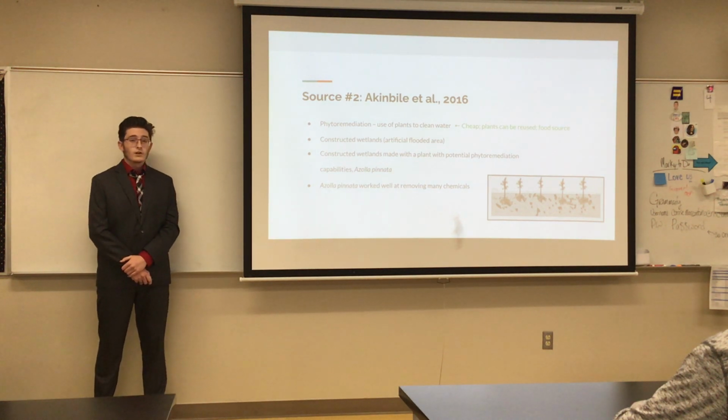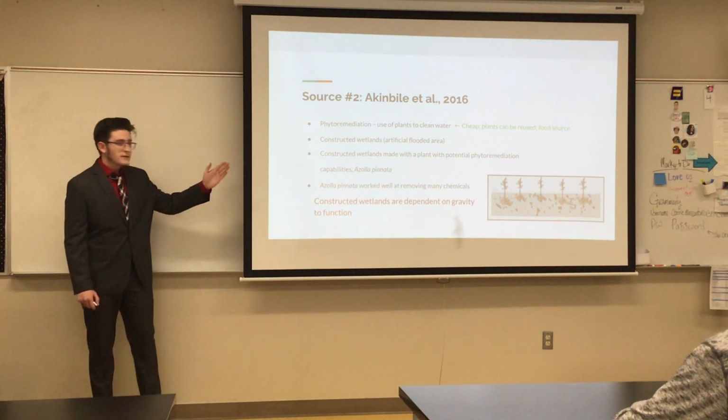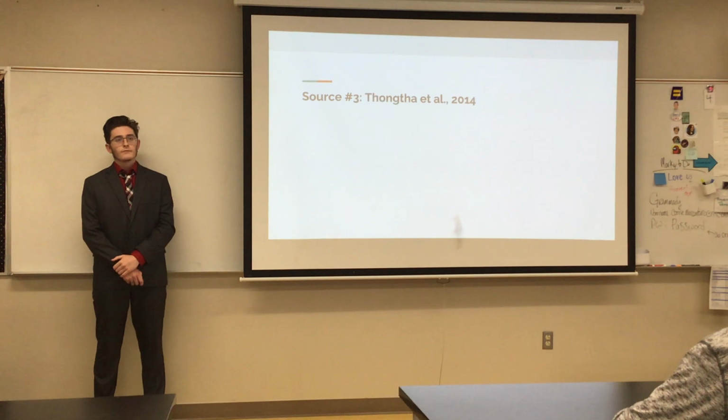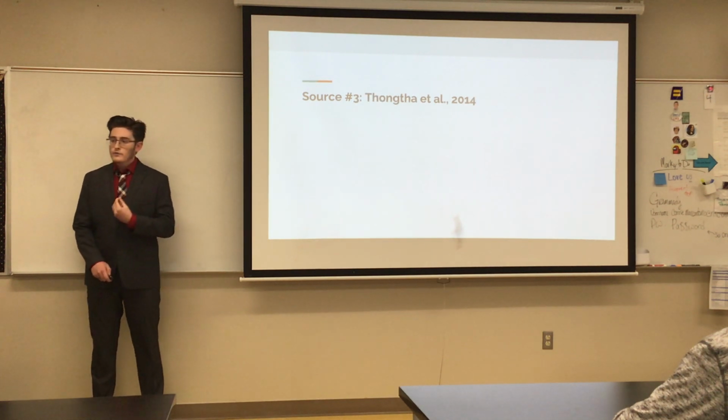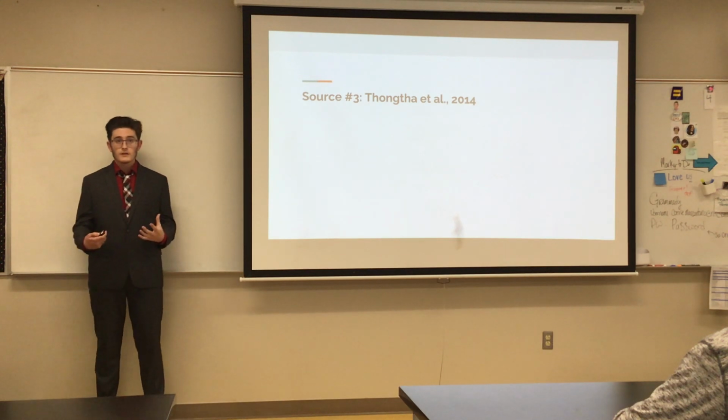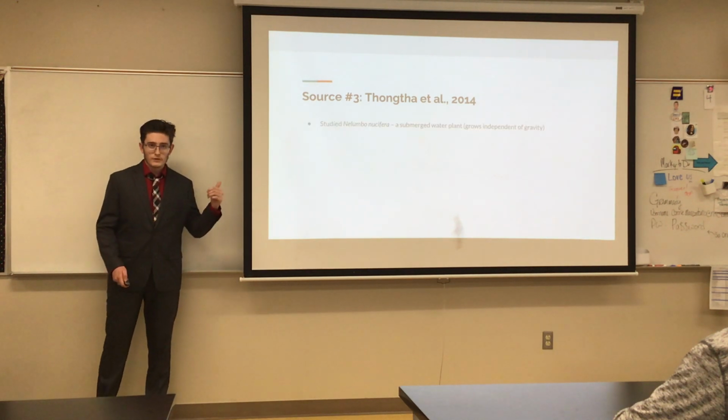Constructive wetlands, however, are dependent on gravity to function, as you can see in this image, and thus are not suitable for use in my research. A third source expands on the aforementioned method of phytoremediation by studying a plant that grows independent of gravity, the submerged water plant Nelumbo nucifera.